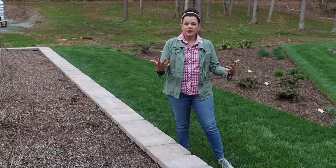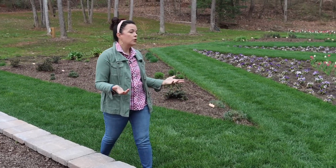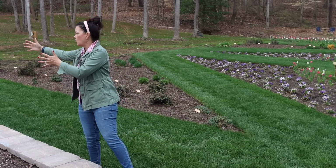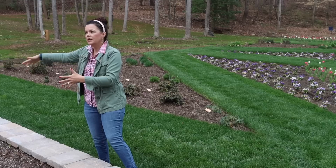And when I say mixed planting, basically I am going to come up with a pattern. It's probably going to be around 7 or 9 plants, and I'm going to have a pattern, and I'm just going to repeat that block all the way down. So we have a continuous display of that same pattern all the way through here.